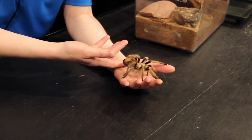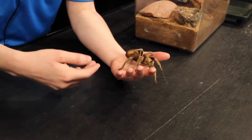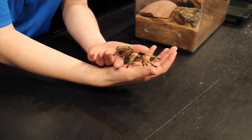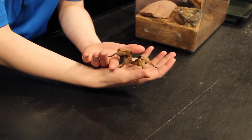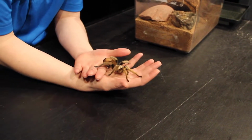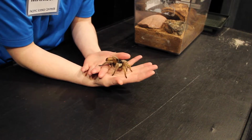She's covered in little hairs you can probably see on her legs. She uses those hairs to sense her environment. Spiders do have eyes. She has 8 eyes, but they aren't very good eyes. She can tell if it's light or dark, but she can't really see what's around her. So she uses her legs to feel around and the hairs on them.